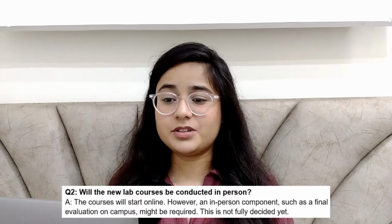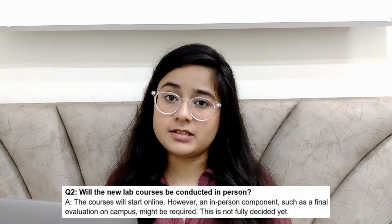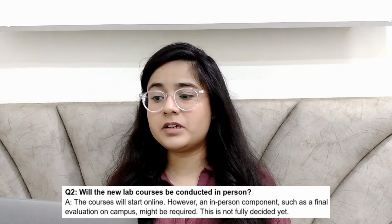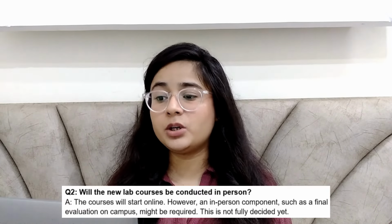Moving on to the next question: will the new lab courses be conducted in person? The answer is that the courses will start online. However, an in-person component, such as a final evaluation on campus, might be required. The decision has not been fully taken yet, so you may or may not go to the campus for the labs. It is unlike the ES labs.